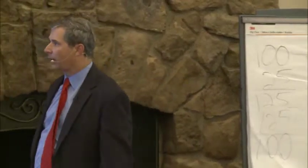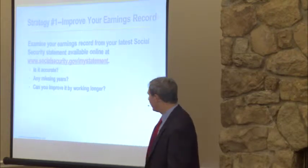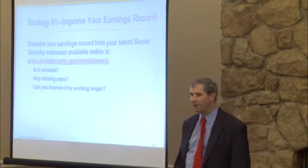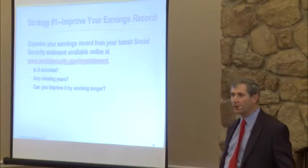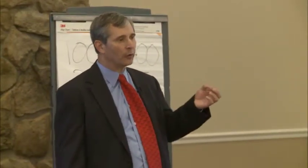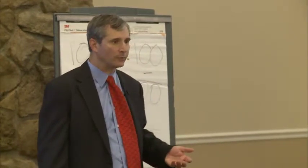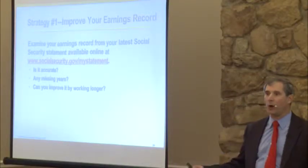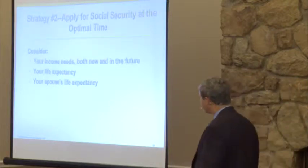I would not trust the government to have this down right. If you've seen your earnings record and you know it's right, well, that's fine, but it might not be. And if you're not sure, I would go to www.socialsecurity.gov/mystatement. Find out if it's accurate. I don't think we've seen too many accuracy issues. We have seen years where earnings were reported at 0. So in other words, for some reason, the government didn't have a record of your earnings. And then, of course, working longer is great. The longer you work, the better your earnings record is going to be.